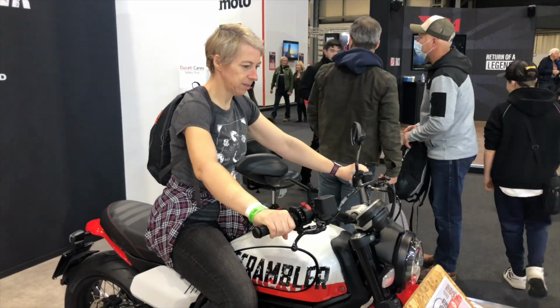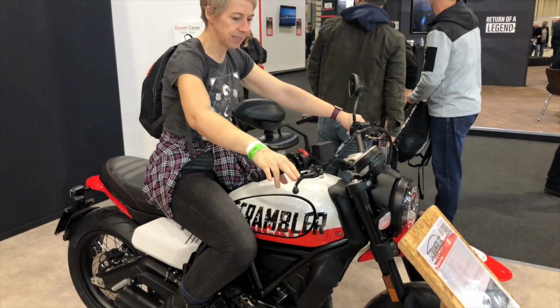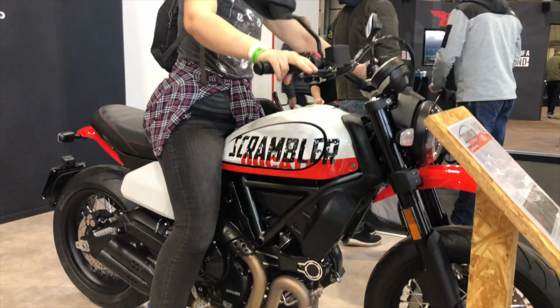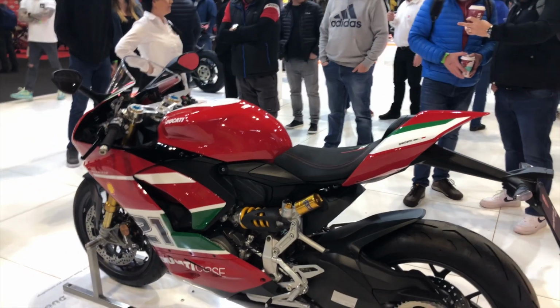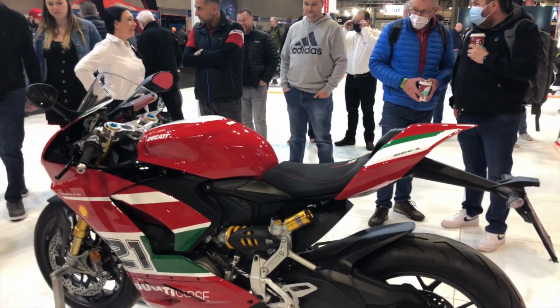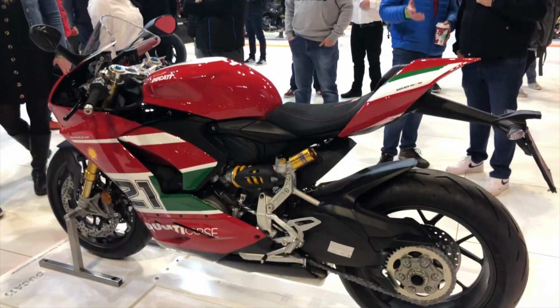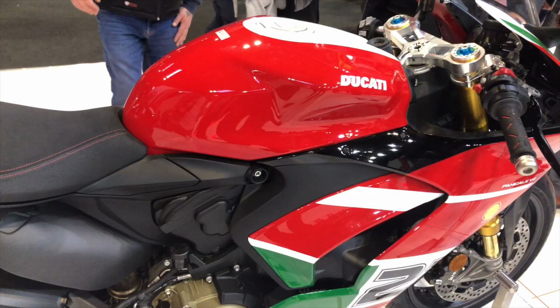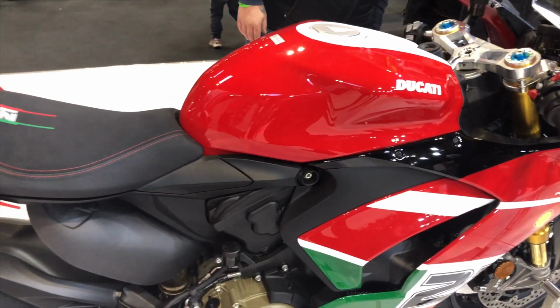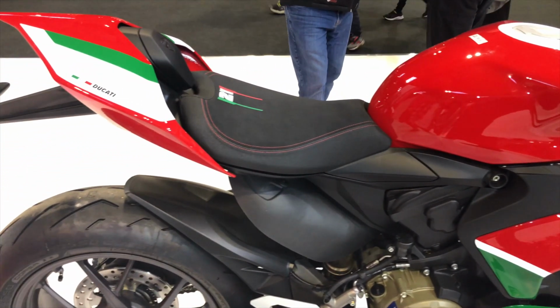With the EICMA show happening only the previous week, there were very few Italian bikes on show. Ducati brought a fairly small selection of their bikes. There were a few scramblers, some sports bikes, obviously very nice but rather uncomfortable ones. There was an example of the Supersport machine there of course, and the Diavel and some of their adventure and off-road based bikes.